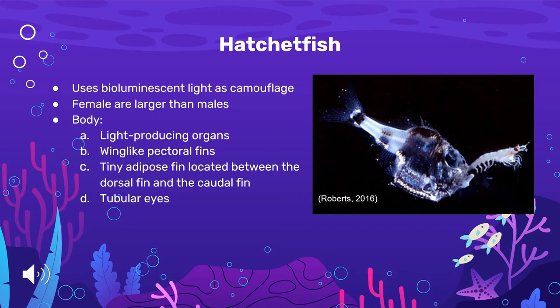They have light-producing organs that adjust to the light from above, so if a predator is passing under them, the predator is going to look up. For example, if it was a shark, it's going to look up. And because it won't be able to distinguish the hatchetfish from the light that's coming from above, it'll keep going. So they use it as camouflage.